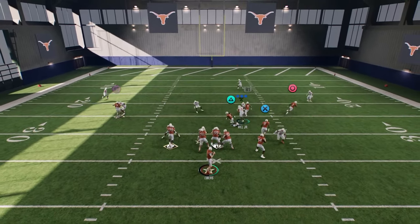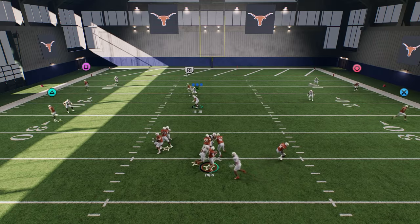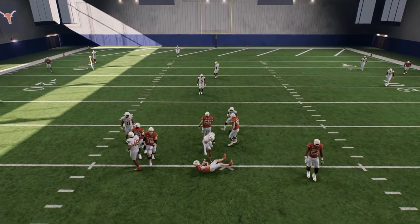So, again, here, see, that time, oh, I forgot to blitz the linebacker. That's why we didn't get the edge pressure. But it's a send five blitz, super good.